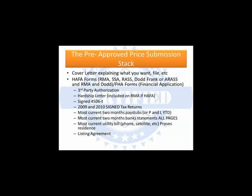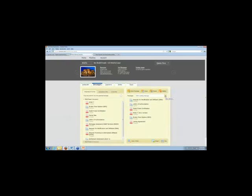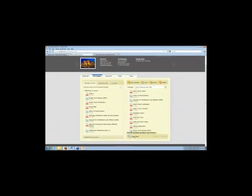It's very easy. So this is a good stack. We're going to go look at what that stack looks like real quick. So if you're going to send in, and we'll cover this a little bit more, I'm looking at a HAFA submission with no offer. I sent over a cover letter, authorization, the RMA form, because that's the HAFA bank app, the Dodd-Frank certification, the 4506T 2011 version, the hardship letter, profit and loss, 2009 and 2010 taxes, the listing agreement, and I always send in my own BPO.